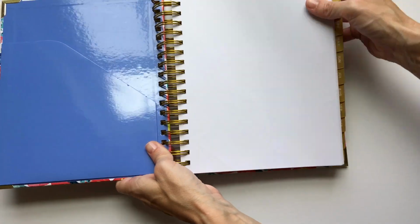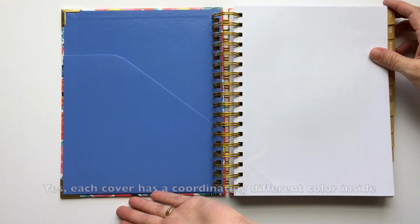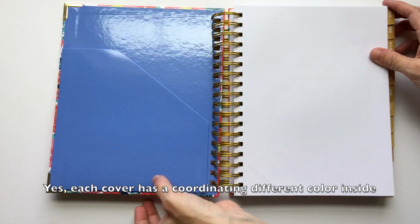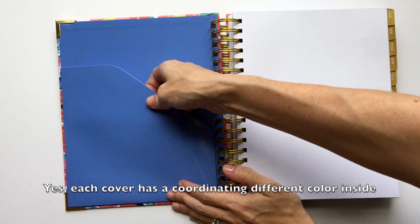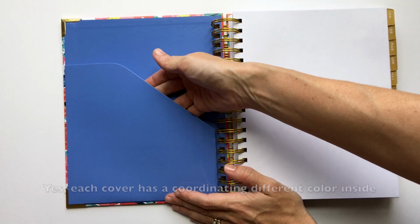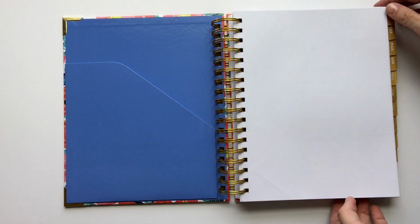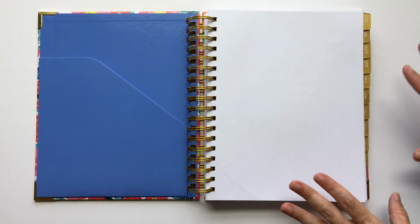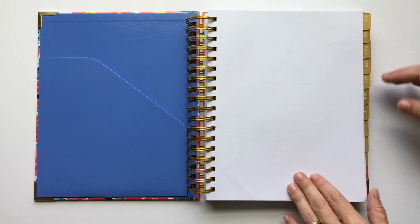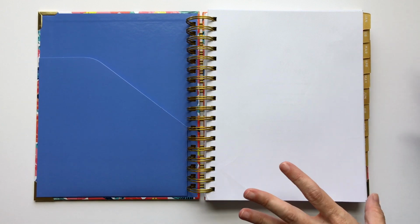And you open it up, and I imagine each different cover comes with different colors on the inside to coordinate with it. Okay, and it has a pocket here, which you could fit some stuff in. It's pretty tight. You can't fit a ton of stuff in there. All of their tabs are gold. So they are a very neutral planner, okay? Because their pages also have no color on them. They're only black and white.